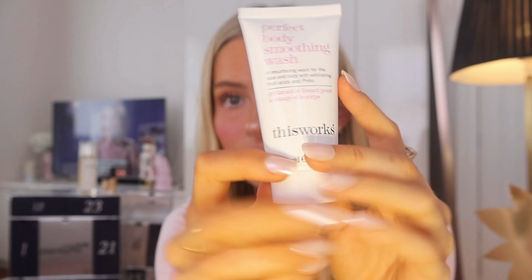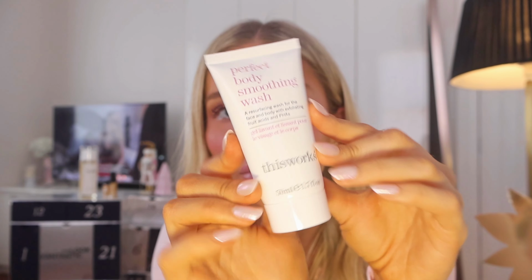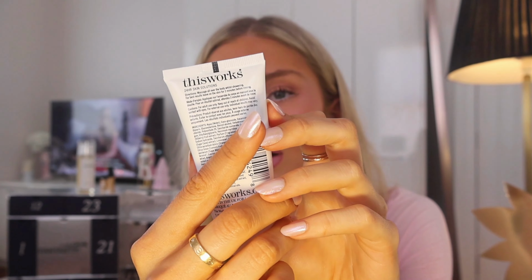LookFantastic day two. It's a body wash, is it? Perfect Body Soothing Wash. YSL day three.